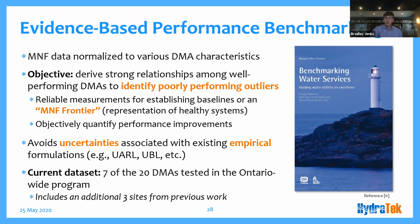So as I mentioned, 20 of the DMA test sites have been completed. And the data that we're going to present in the following slides also includes 3 additional sites from previous DMA testing work that Hydrotech had completed a few years ago, and the data curated to the standards of this project. And so they're included in the benchmarking metrics.